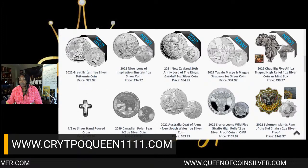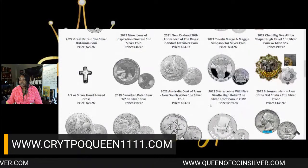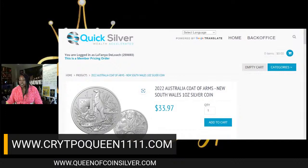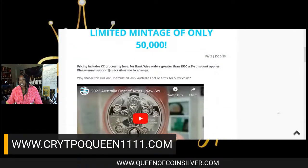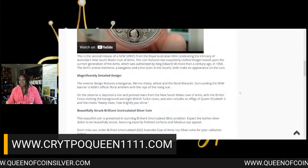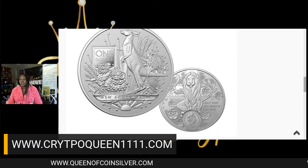The Britannia, an official currency. Definitely get as many Britannias as you can, because they are also tax-free when you go to exchange them. And you can get the coat of arms here with the Queen's portrait at the bottom. This is $1. This is limited mint. Again, there's still some good things, 50,000. But I just wanted to live stream and give everybody the opportunity to get that platinum. This is an uncirculated coin, and it has the portrait here. This is beautiful.